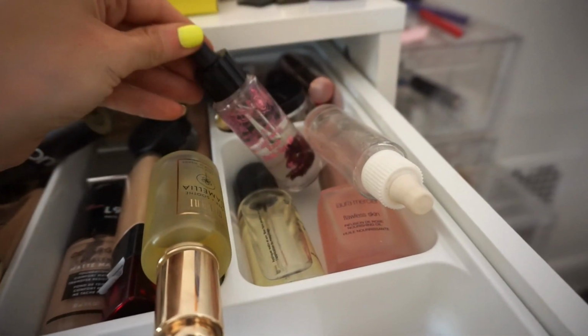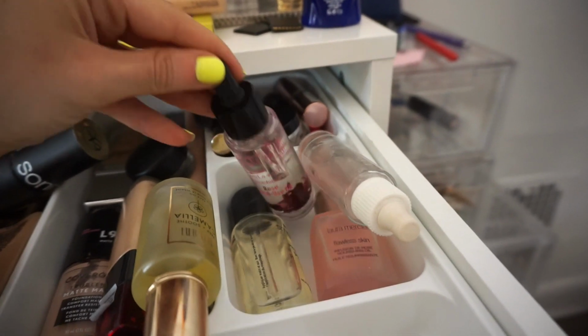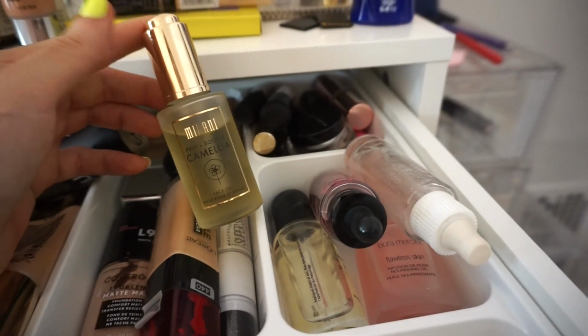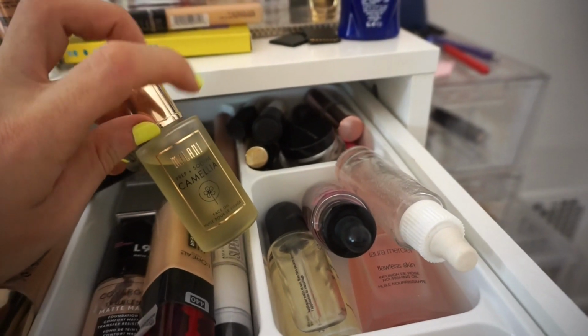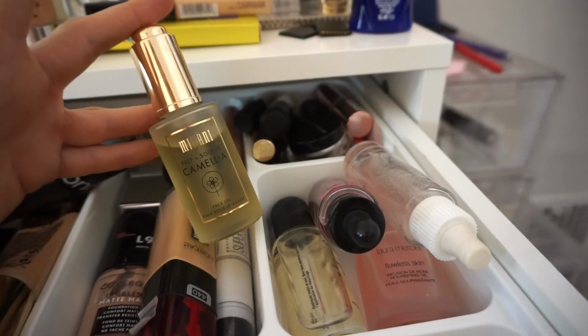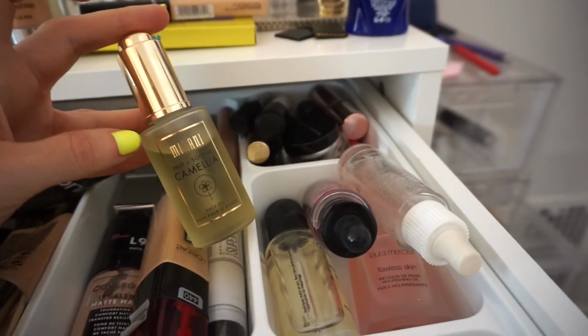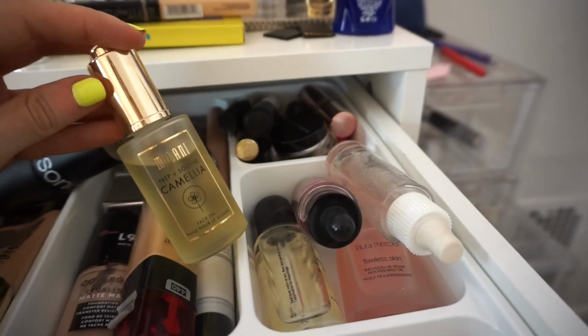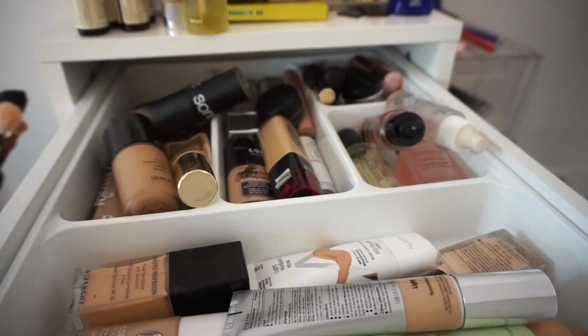For oils, Kevin Aucoin, my baby, is almost done. Love that. This is the Wet n Wild, but I think I'm going to use this one by Milani. I actually really like it. It's funny. It's not as hydrating, I'd say, as the Kevin Aucoin one, but it still does have a nice feeling on the face. It still does hydrate. Not as much as that, but still not bad for a drugstore. It's like $10 also, and if you have dry skin, this will be your best friend. Okay, I think that's pretty much it for this drawer.